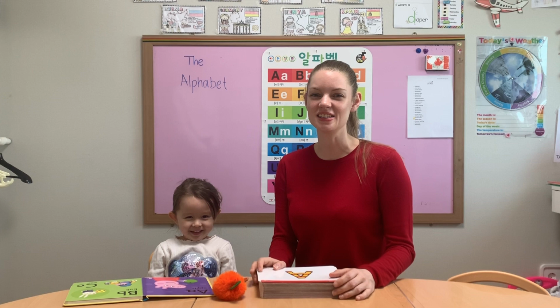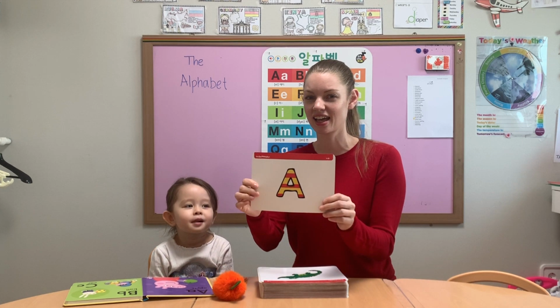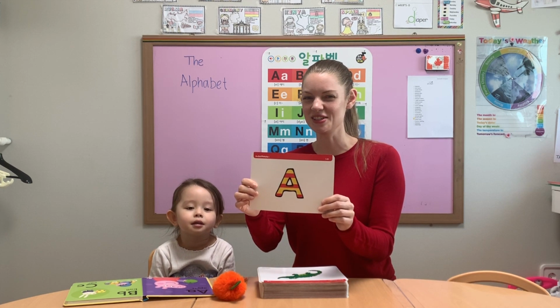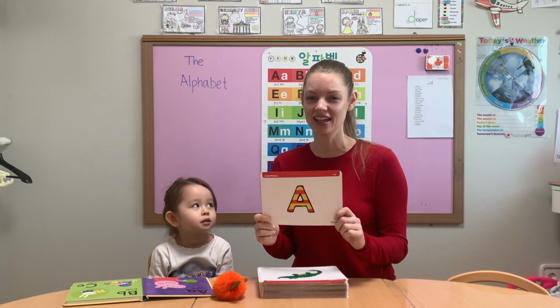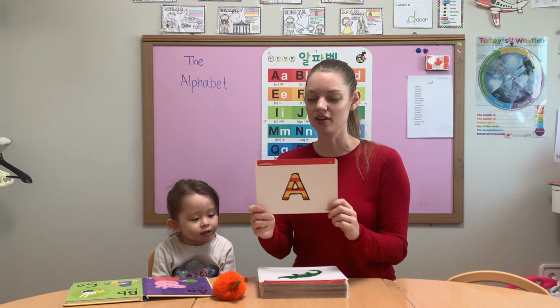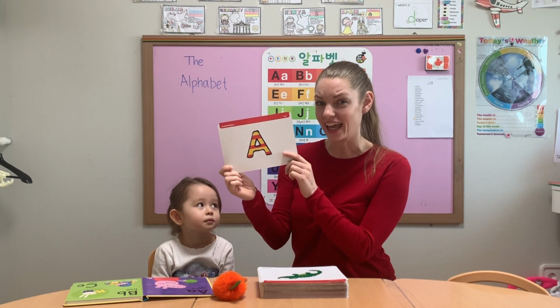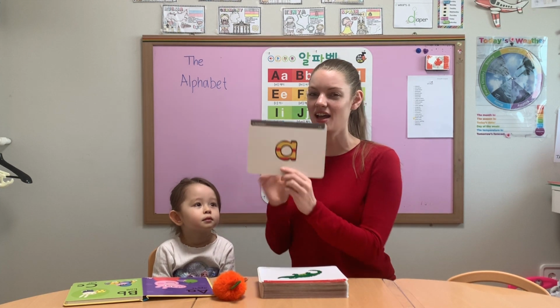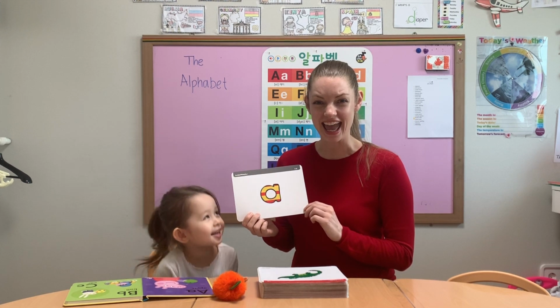Today's unit is about the ABCs. The first letter is, did you say A? It's A. Remember, we have an uppercase A, capital letter, big A, and a lowercase a, the little a, baby a.